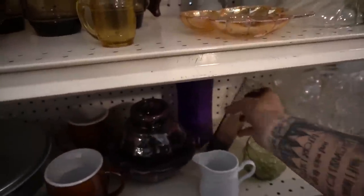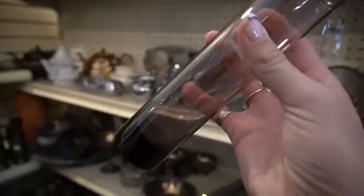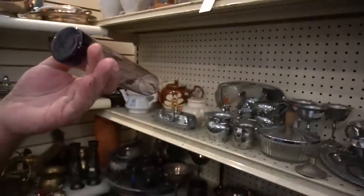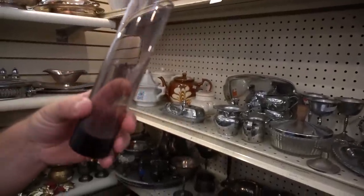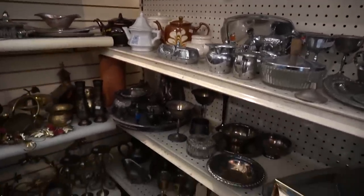I maybe missed this too. Blanco? Yeah. Blanco made one like this, but other companies also copied Blanco. So how do you tell the difference? It's very hard to tell the difference without a sticker. But I like the shape and I think it's a nice piece. You want it? Yes, I do. Okay. And I kind of like that teapot back there.